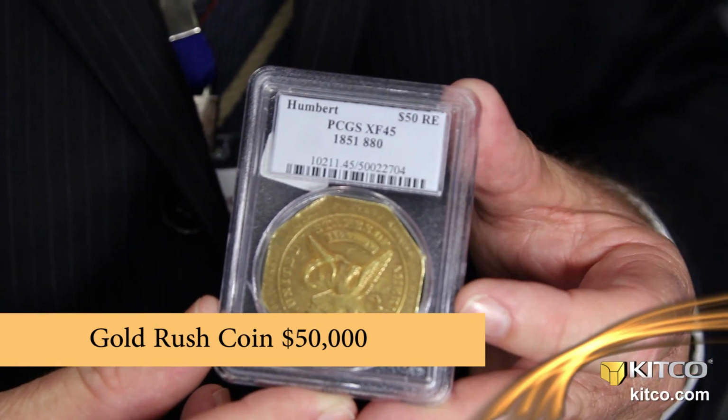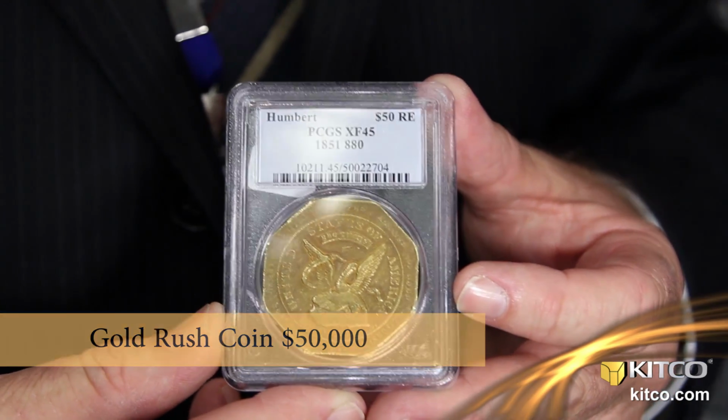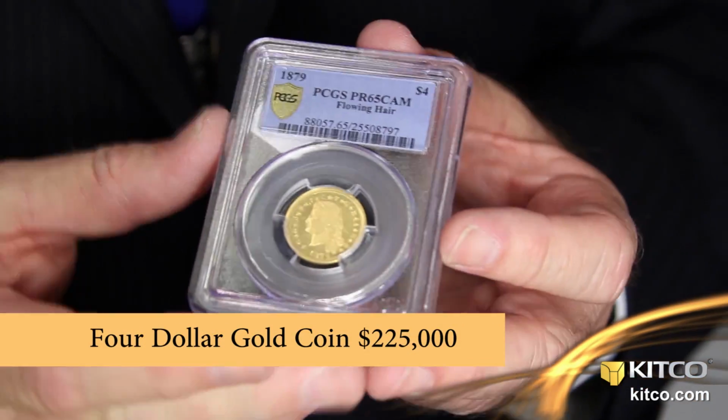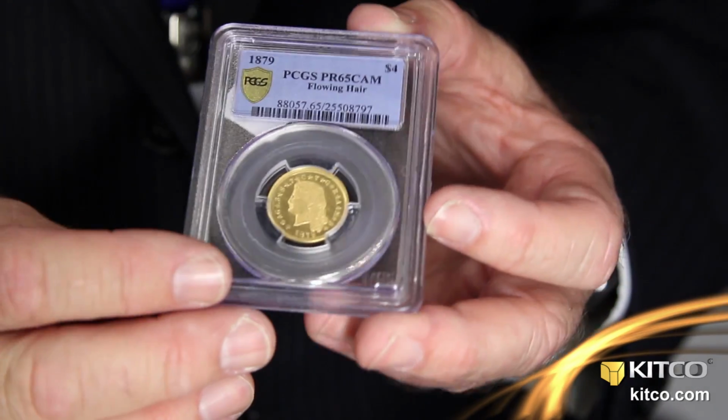What other goodies did you bring? This is a $4 gold piece made in 1879. Very rare coin. This is $225,000. Grades proof 65. It was sort of a pattern coin, which means an experimental coin. And this is a flowing hair. They also made a coiled hair, but it's very rare. Now, are these things for sale? Actually, those are all sold. I sold them prior to coming here. I just didn't have any inventory to bring to display, so I brought some stuff out of my safe that belonged to clients. But most of the time, I have this type of stuff for sale all the time.